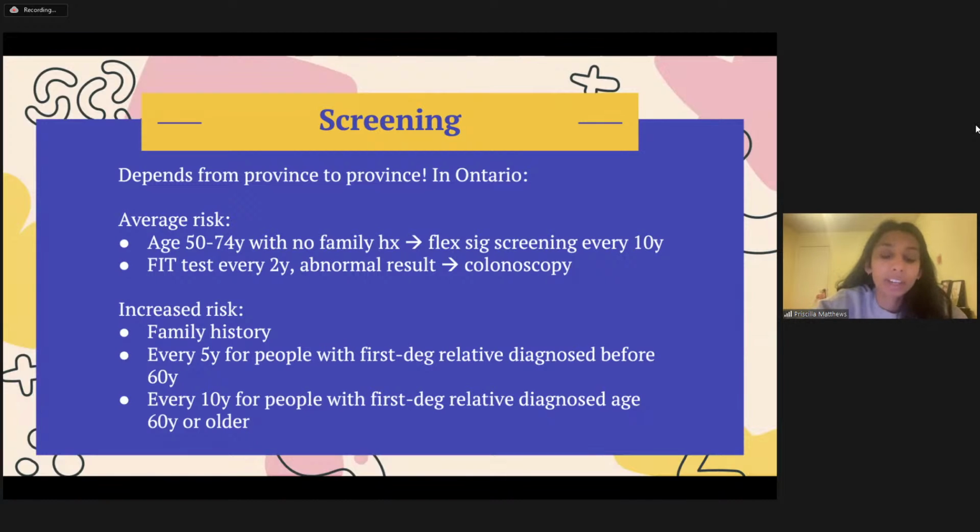For people who are at increased risk, so this would be people who have a family history of disease or possibly a gene that predisposes them to cancer, we encourage them to get colonoscopies every 5 years if they have a first-degree relative that was diagnosed before 60 years old. So if one of my family members that was first degree was diagnosed before 60, I would start getting my colonoscopy every 5 years, 10 years before their diagnosis date. So for example, if I had a family member diagnosed at 50 years old, I would start my screening at 40 and I'd get it every 5 years, if that makes sense.